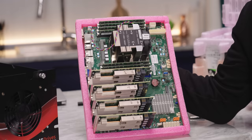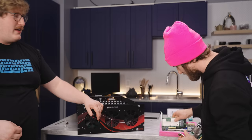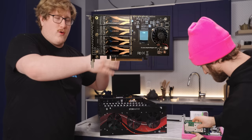But in between the process of this server being built and it arriving to us, I decided I wanted our cache drives to be NVMe, not SATA. And unfortunately, there's not really a lot of PCIe on here. There's probably enough. We probably could have put some jank 4-splitter bifurcation thing in there, but I figured we should go Epyc instead. We're going Epyc, ladies and gentlemen.